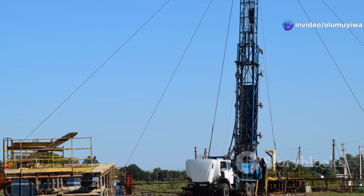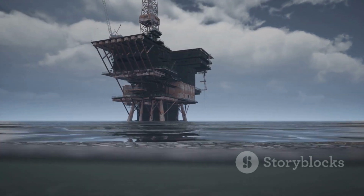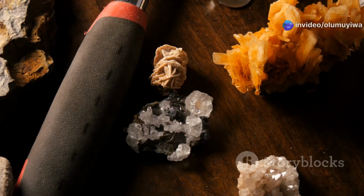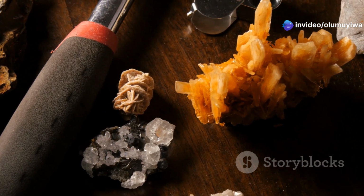Once a promising spot is found, the next step is drilling. A tall structure called a drilling rig is set up to drill a deep hole, known as a well, down into the rock. This can be thousands of meters deep. As the drill goes down, engineers test the rock samples to confirm if oil or gas is actually there.